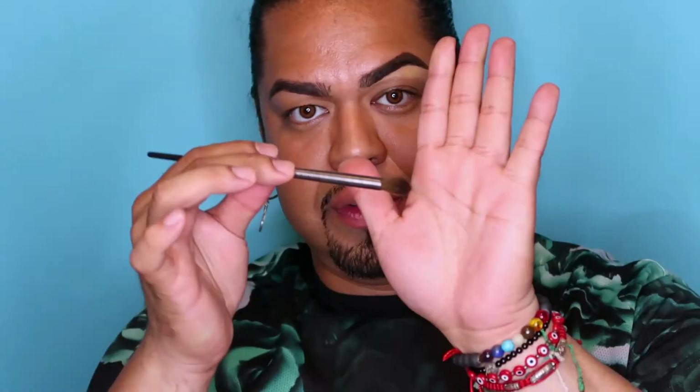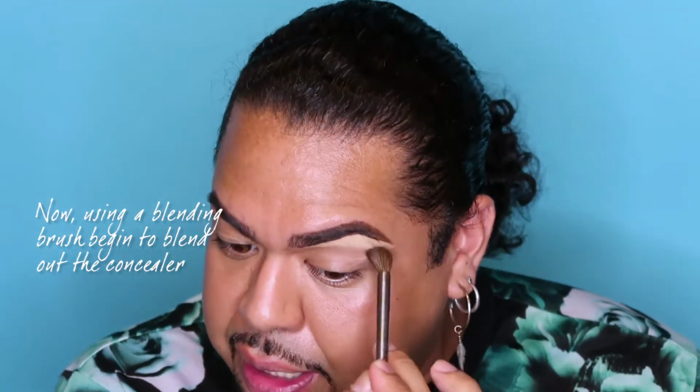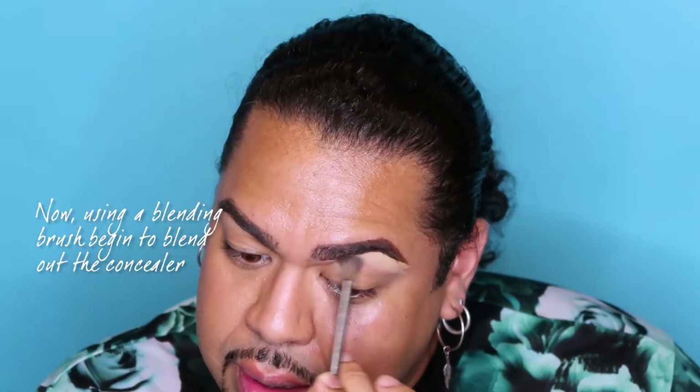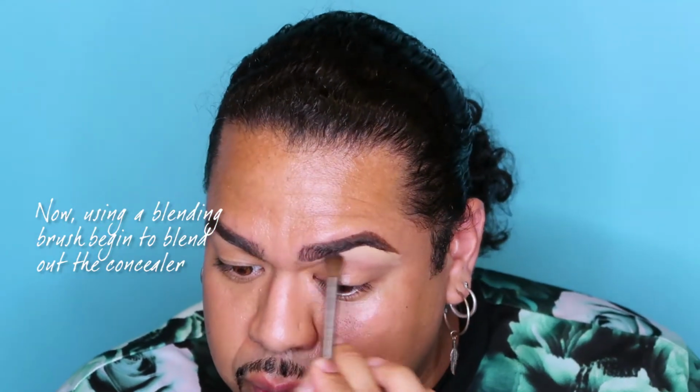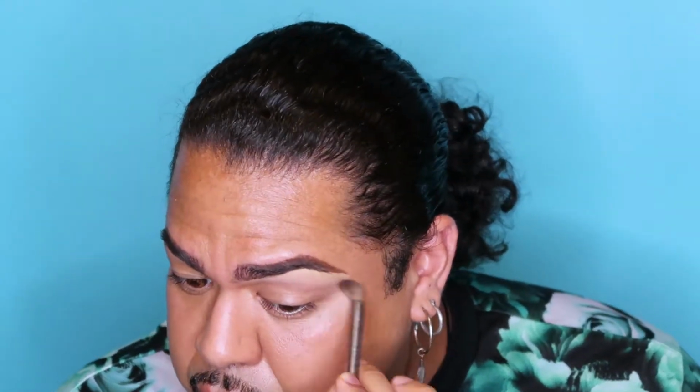And then I'm going to use a blending brush. So this is our blending brush. I'm going to go ahead and blend out this entire edge here. And I'm going to bring this down. So that's one part of it. Now I'm going to do the top.